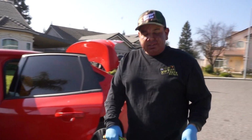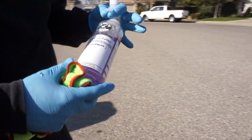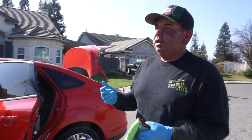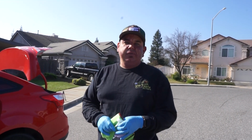What is it that you're using again? Using Super Clean. I love Super Clean. This one here is Super Clean 10-to-1 for interior. Sometimes I'll use Chemical Guys Lightning Fast, and I'll put just a little dash of Super Clean in there for a little extra too.